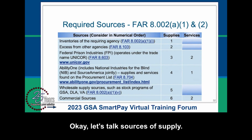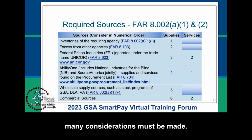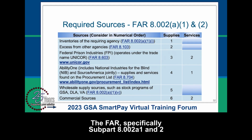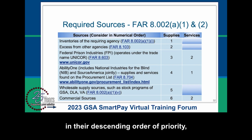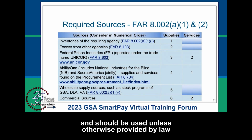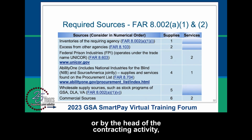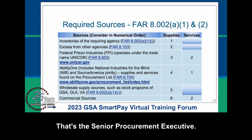Okay, let's talk sources of supply. So when trying to determine a source for the purchase, many considerations must be made. The FAR, specifically subpart 8.002(a)(1) and (2), outlines mandatory sources for supplies and services in their descending order of priority, which is listed here on the table. This table is sometimes called the order of priority and should be used unless otherwise provided by law or by the head of the contracting activity, which is usually your SPE. That's the senior procurement executive.